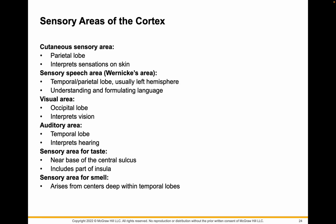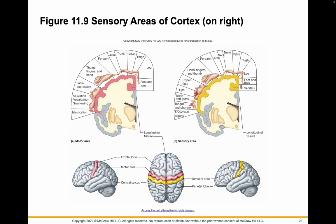The visual area we saw in the occipital lobe, and it interprets vision. Auditory is in the temporal lobe, hearing. There's a sensory area for taste near the base of the central sulcus with the insula, and then smell is deep in the temporal lobes. And so they're just showing you here the motor area and the central sulcus and the sensory in yellow.